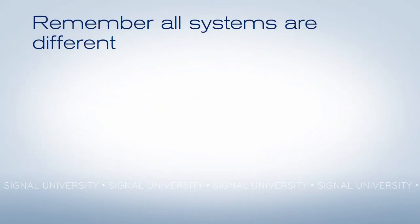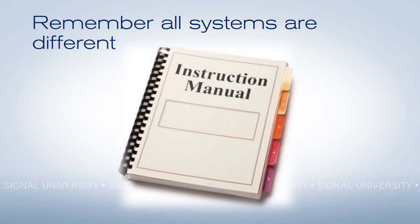Remember, when it comes to wireless networking of all kinds, all systems are different. It's important that you read that manual to understand what you've gotten yourself into. Go with a manufacturer that you trust, and don't be afraid to experiment a little bit to try to get the best possible range.